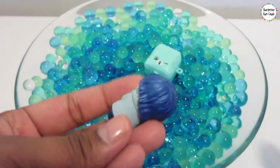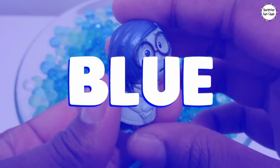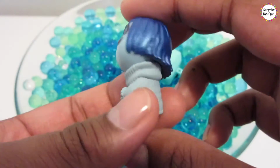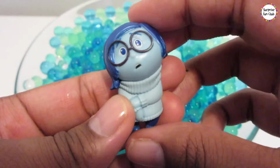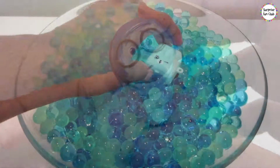This egg is turquoise also. And it has Sadness. And Sadness feels blue. And she's the color blue. Aw, poor Sadness. Poor blue Sadness. See what we have next.